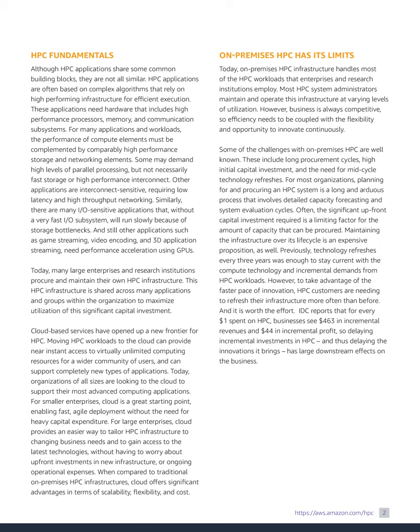Today, many large enterprises and research institutions procure and maintain their own HPC infrastructure. This HPC infrastructure is shared across many applications and groups within the organization to maximize utilization of this significant capital investment. Cloud-based services have opened up a new frontier for HPC. Moving HPC workloads to the cloud can provide near-instant access to virtually unlimited computing resources for a wider community of users, and can support completely new types of applications.